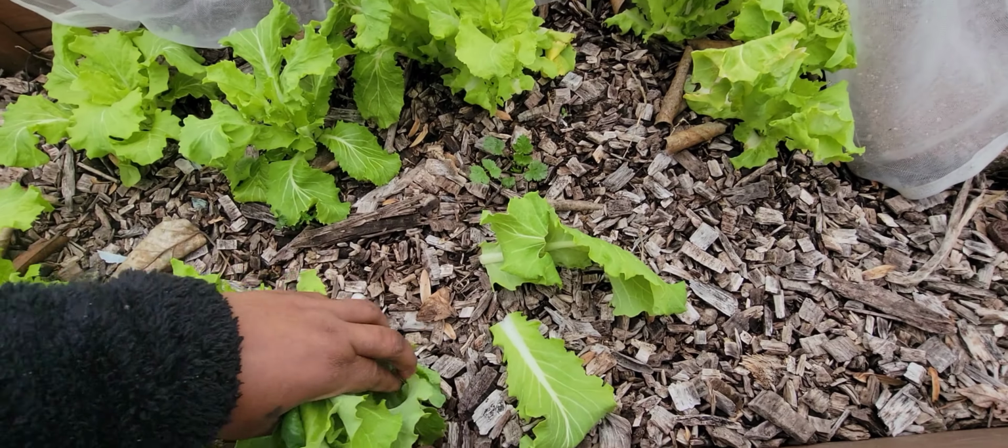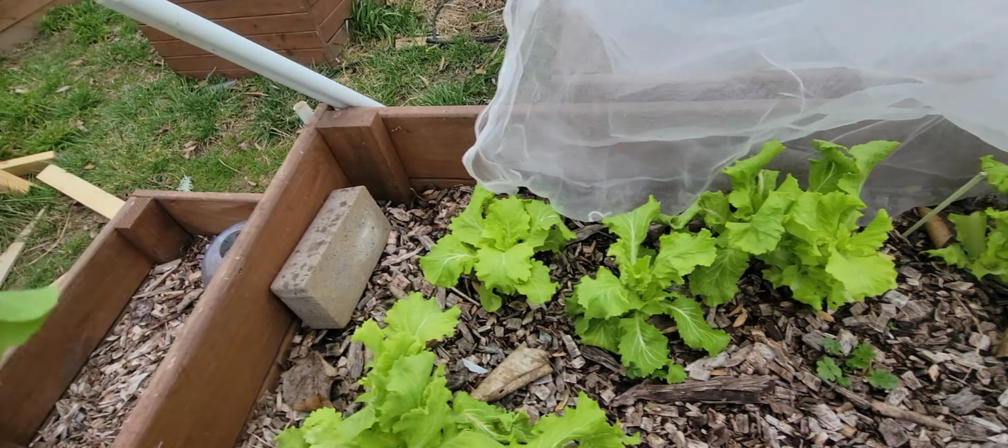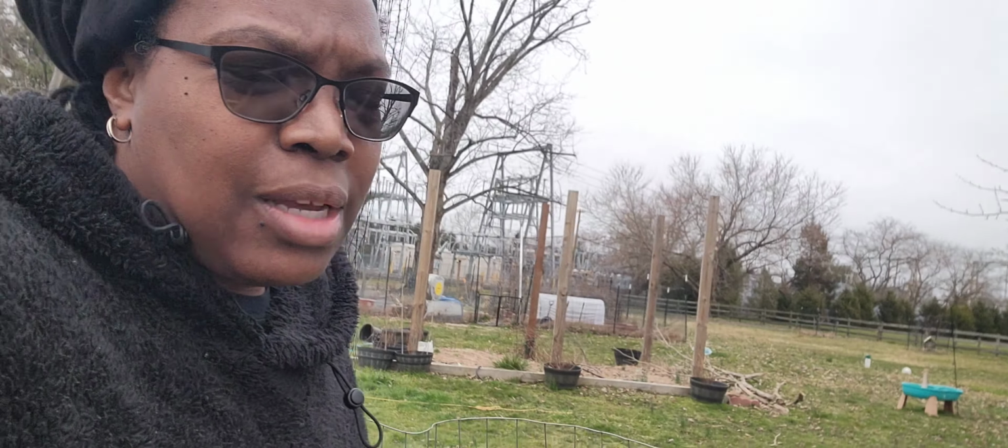I get someone to come let the chickens out. I bring the dog back inside. So that's what we have going on here.